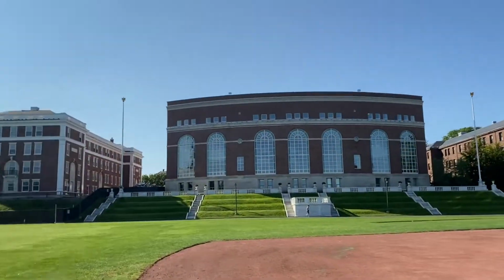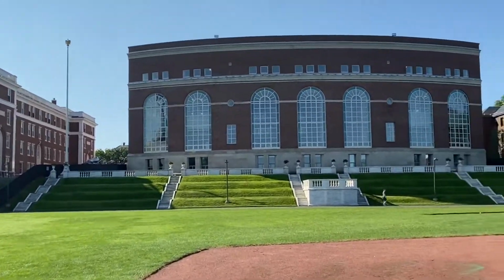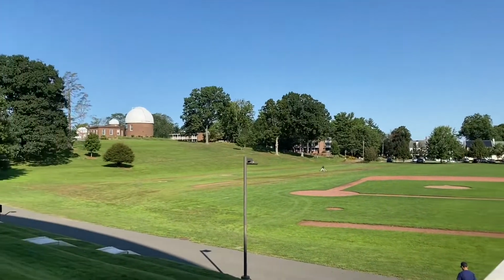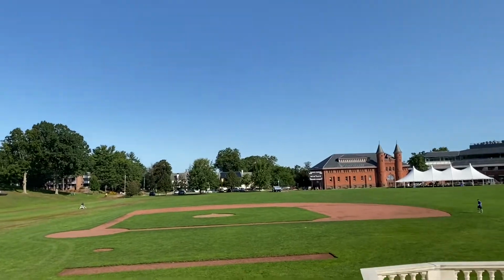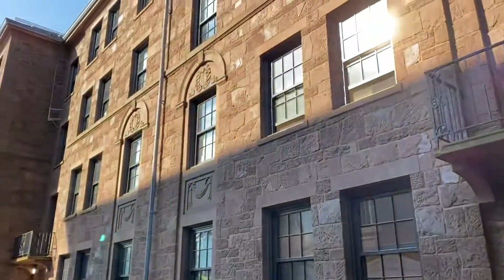The arches. Everywhere. Arches everywhere. You look like a tiny person from up here. Yeah. Look at the arches.